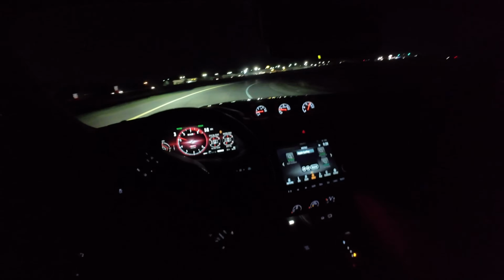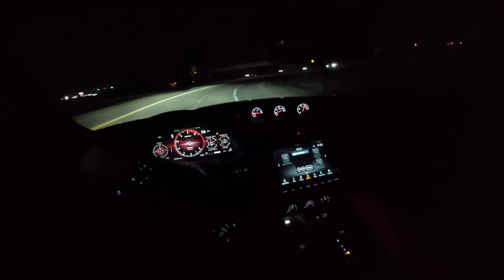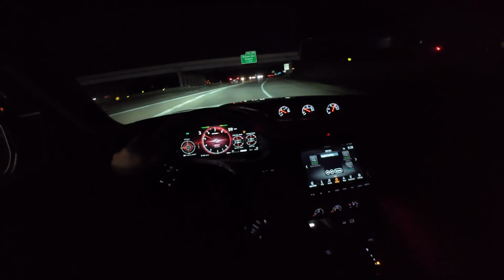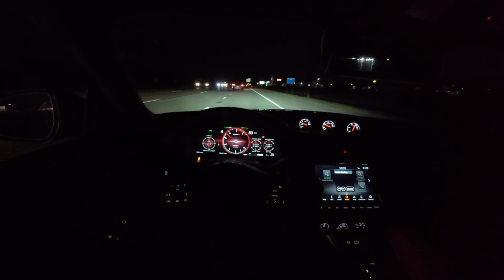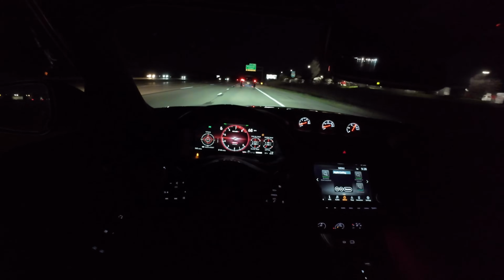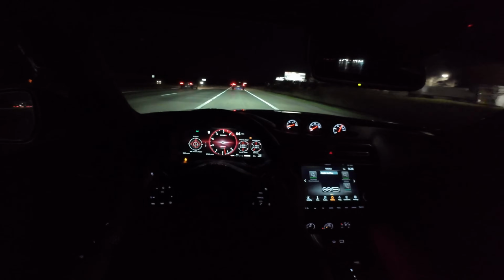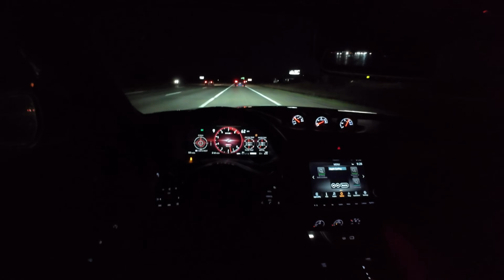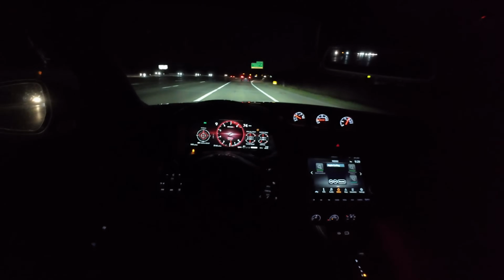But I love the way it sounds. No fake piped-in noise, I don't think. Bridges sound nice. I was going to say that before you did the entrance ramp, that 1-2 change is just like agony. It's kind of weird. But that's okay. It's probably to save itself too. A little bit of self-preservation in the gearbox tuning. It's not mad about that.